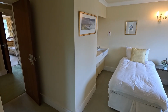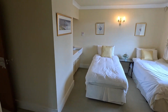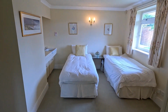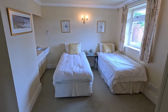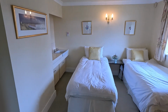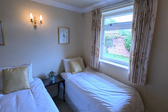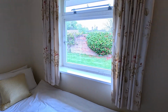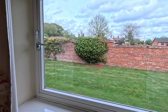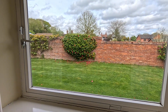Obviously you'd need to get an engineer to look at that to make sure that it's structurally okay to do so, and you could create an even bigger space here. But as it stands, 2 large single beds, so full-size 3-foot single beds in here, and there's room for a sink with under-counter storage as well. And then we've got another window looking out onto the rear garden. Now if we look out the window here, we can just about see the rooftops of the properties behind us, and that is about it.